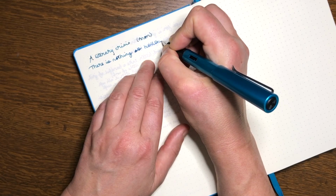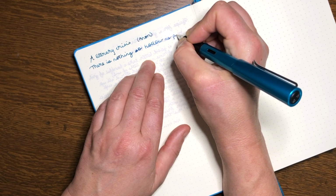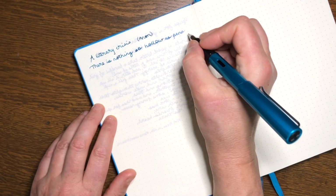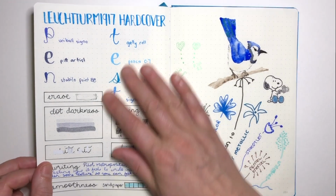Firstly, I'd like to say after many years of reading comments online about Leuchtturm1917's ghosting issues, I was expecting it to be worse than it was. It doesn't affect the readability of the writing on the reverse side of a page, and there was no bleed through at all, except of course from alcohol-based inks.